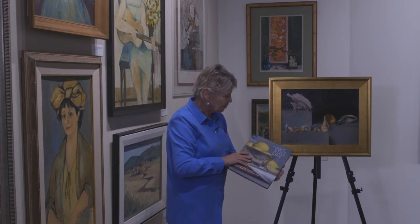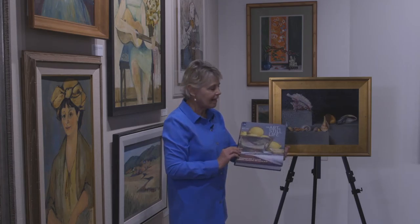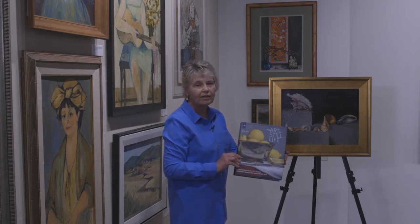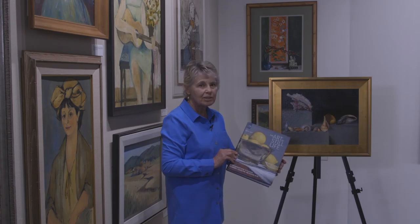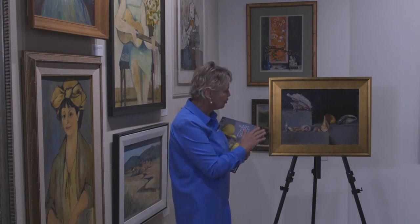I'd like to mention a new book by the artist Todd Casey. It's called The Art of Still Life, and he breaks down exactly why still life is so hard to do. He talks about composition, color, drawing, light, forming, shape, and this painting illustrates it just beautifully.